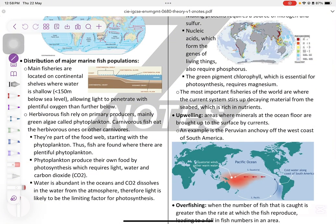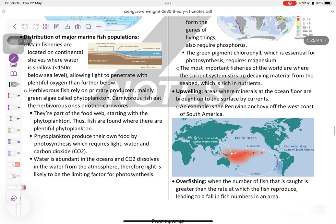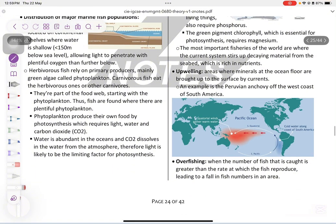Main fisheries are located on continental shelves, in coastal areas, allowing light to penetrate with more plentiful oxygen than further below. Herbivore fish rely on primary producers, mainly green algae or phytoplankton. The carnivorous fish eat the herbivorous ones and other carnivores. They're part of the food web, starting with the phytoplankton and ending with the fish. Thus, fish are found where there is plentiful phytoplankton.